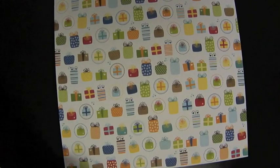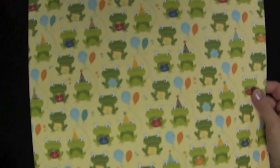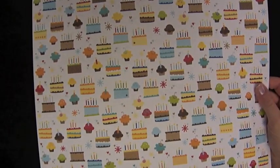Bella Boulevard also just celebrated their birthday, and just in time for their birthday celebration are two new birthday collections. There's Birthday Boy, which is what we see here, as well as Birthday Girl. They're similar, but each line has its own differences as well.